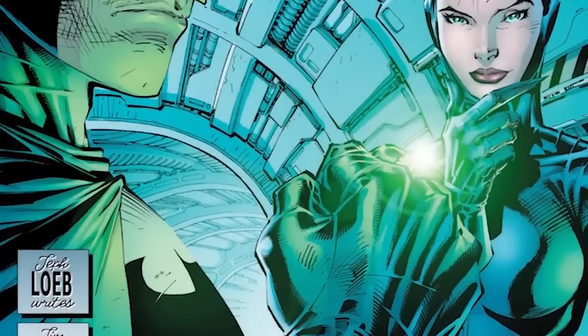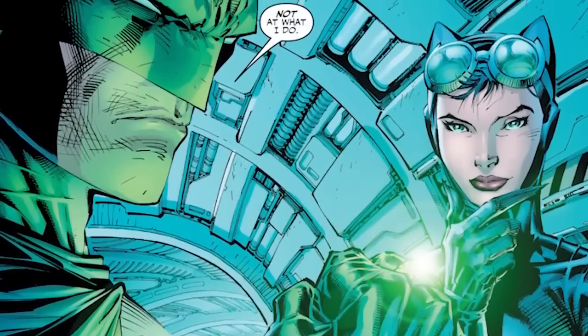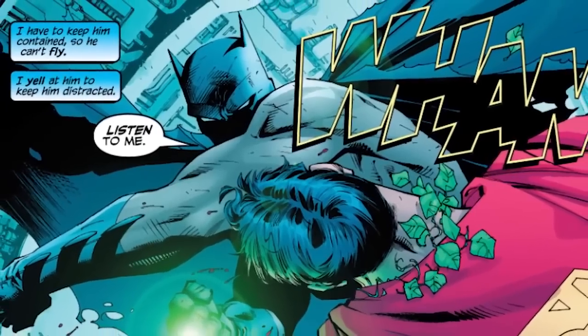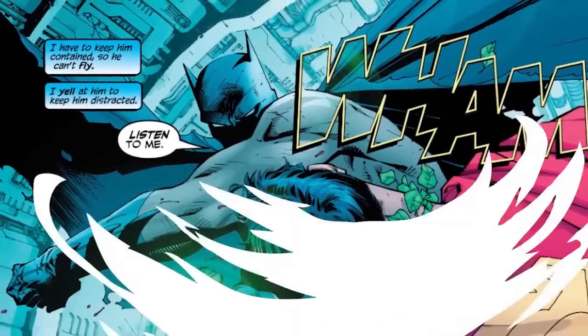Number 4. Kryptonite Ring. Gifted to Batman by Superman in case the Man of Steel were ever to go rogue, this ring with a small kryptonite gem was essential in helping Batman hold his own against the Man of Steel when Superman fell under Poison Ivy's control in Batman number 612. Kryptonite is of course very powerful when used against Superman, but what makes it even more impressive is how far Batman was able to get with so little.